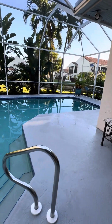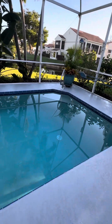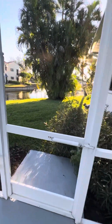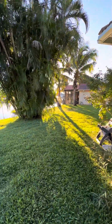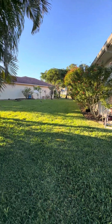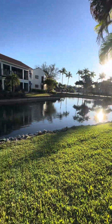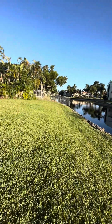Pool is amazing. They've done such a nice job with this. No imperfection. I mean, nothing. I see nothing. It's really, really well done. And then you have back here, which is really quite nice, the fact that it's on the water. You can see how far away you are from the next house. This is really amazing. Really lovely. And as you can see, you cannot see next door. Completely private.